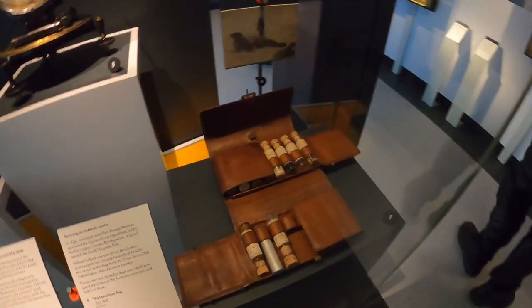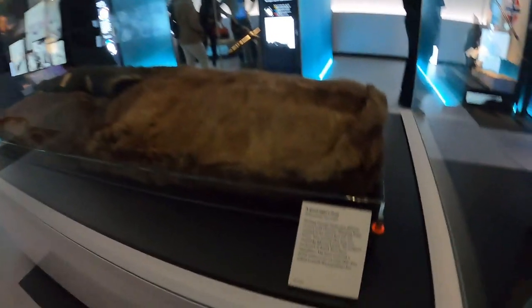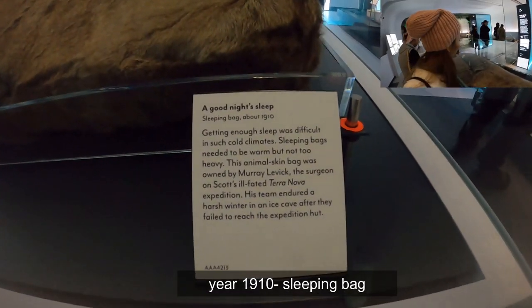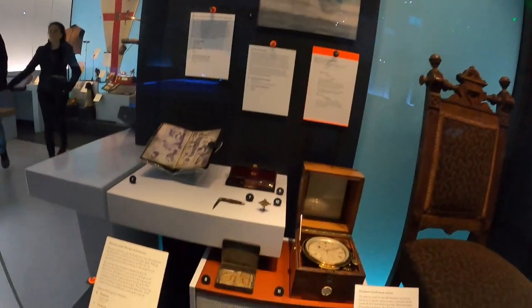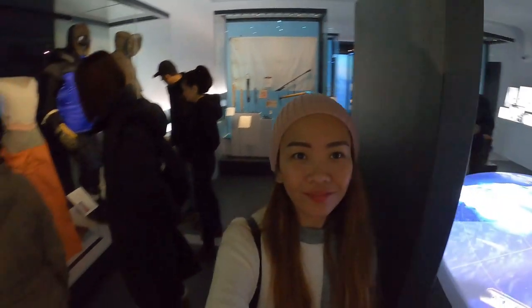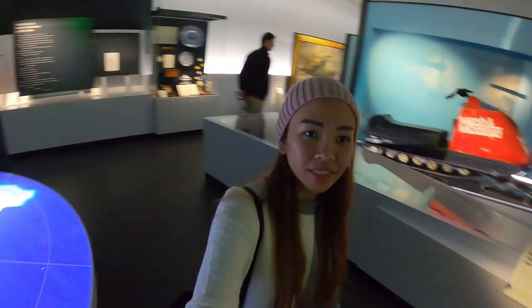Okay, here we are now in Polar Worlds, which include science, exploration, and life in extreme environments. Year 1910, sleeping bag. This gallery looks at the challenges of Arctic and Antarctic exploration and explores the impact of climate change on human lives.